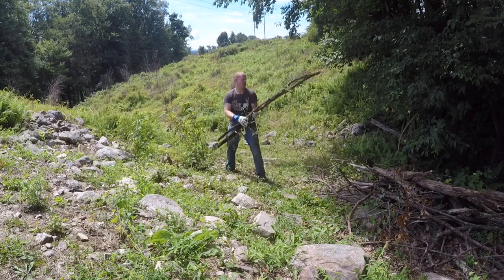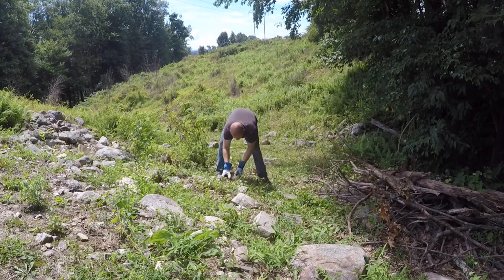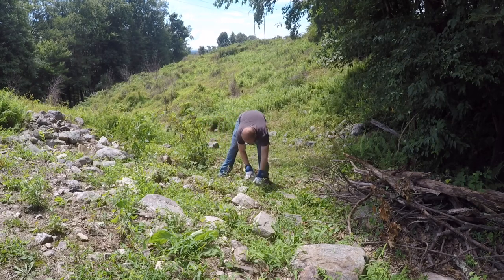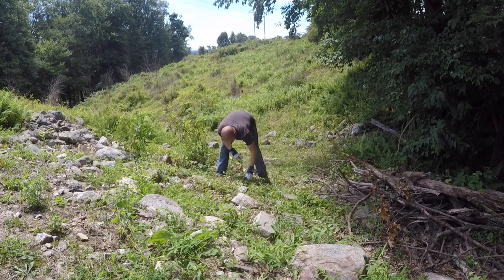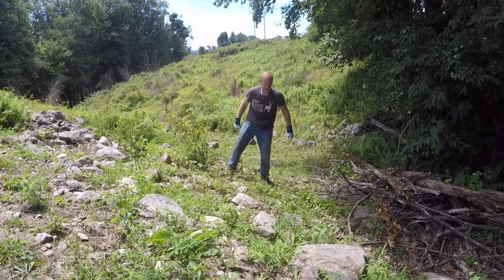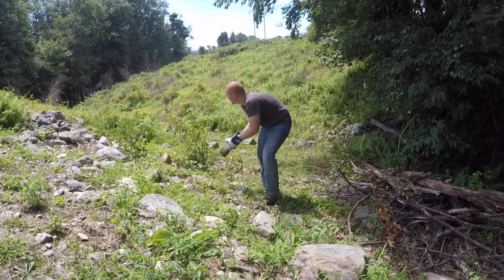Rocks for now. That way I can still drive up through here. That way I can still come up through here on the four-wheeler without tipping too bad. Like I said before, the GoPro just doesn't really do the topography here justice. It's pretty steep in a lot of spots.